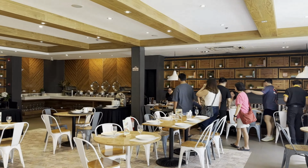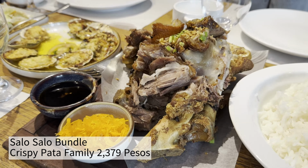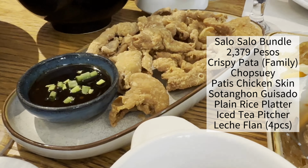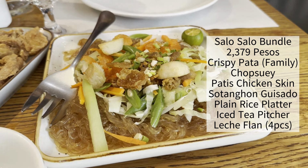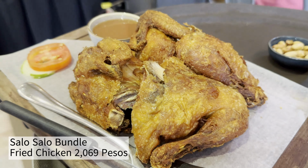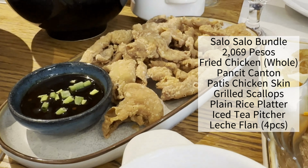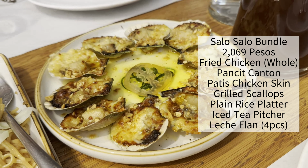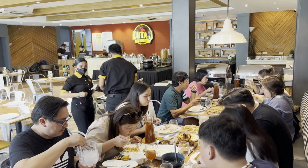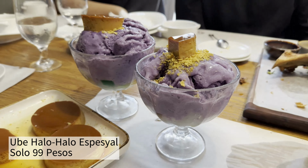Kuya Jay is a Filipino restaurant located inside Azalea Hotels and Residences Boracay in Station 2. It's the ube halo-halo special for me.